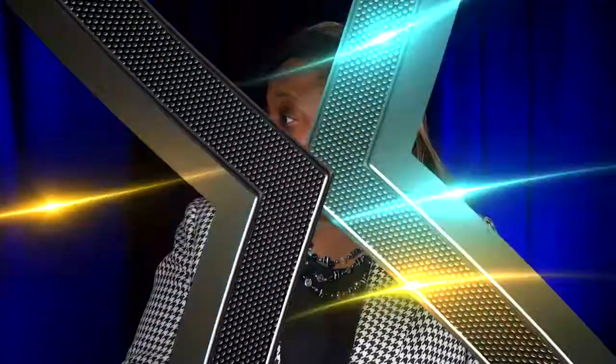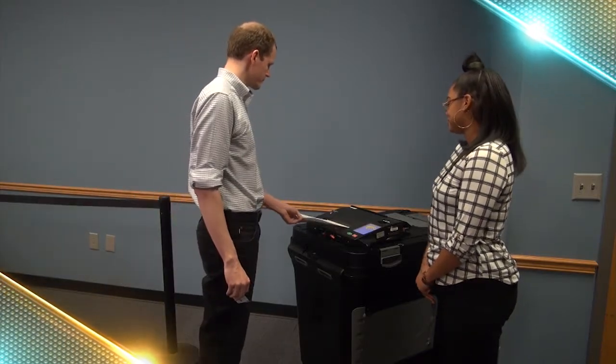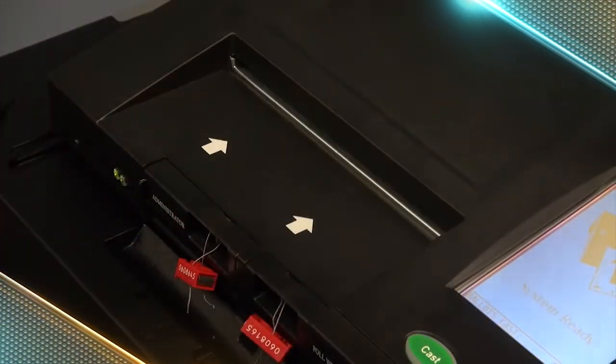Okay, so you look at that paper and you say, okay, this is right. And then you turn around and walk to a different place. Correct. Talk to me about that again. Explain it to me a little bit more in depth. Okay, the scanner is where you go and you cast your ballot. So the scanner is where your vote is recorded. It goes into a scanner and then it goes into a locked drop box that only poll workers in our office have access to. Will this really make voting more secure in Georgia?